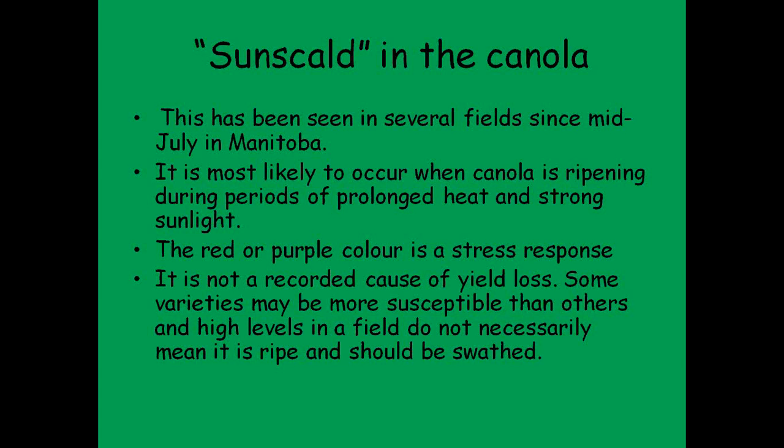What's happening here is called sun scald in canola. Basically, when we get the heat in July, a lot of times when you get that prolonged heat or strong sunlight, because of stress, you get a red or purple color happening to the plants. Because of the sunlight, they're not able to manufacture enough chlorophyll to keep the pods green, so they start to turn a purple color.